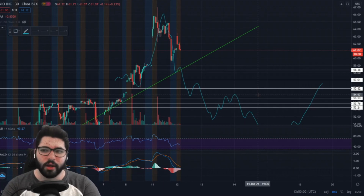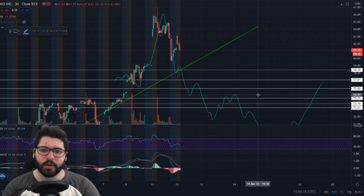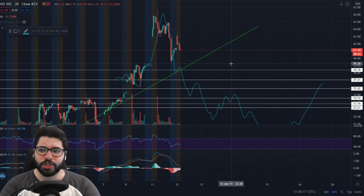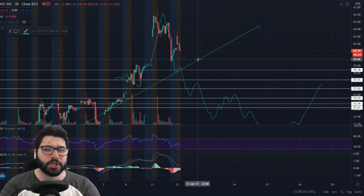Now, the reason this is happening is because the catalyst is now being bypassed. We don't have any other catalyst. The next catalyst is deliveries, which is going to be at the beginning of the month. Usually we start pricing this in about 10 days before it happens, which is still too early right now. It's not going to be priced in right now. So it's going to see a little bit of bearishness before it comes back up. Obviously, it will be coming back up because there are many catalysts in the future. But for now, we're seeing a little bit of a downturn, which is okay. It's perfectly fine. Stocks don't only go up.